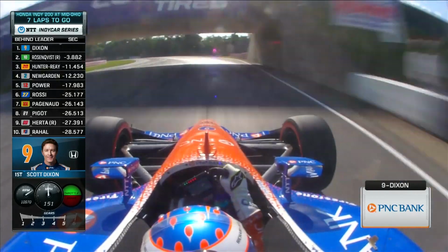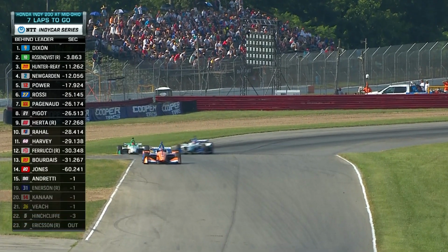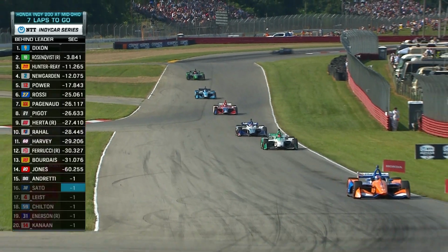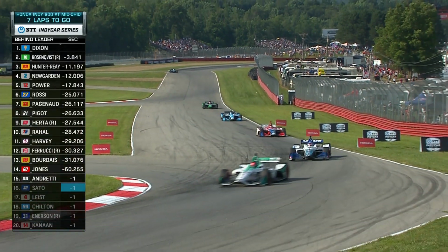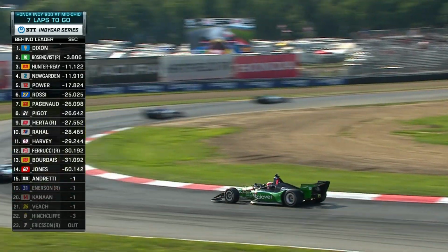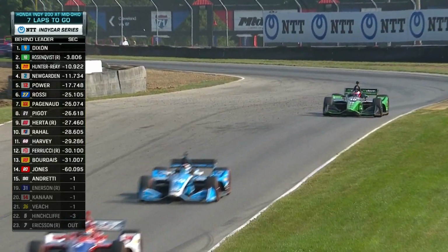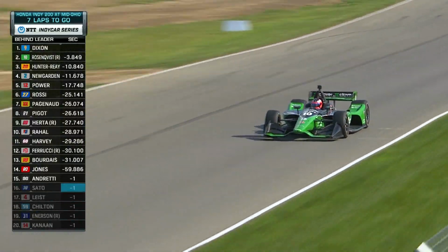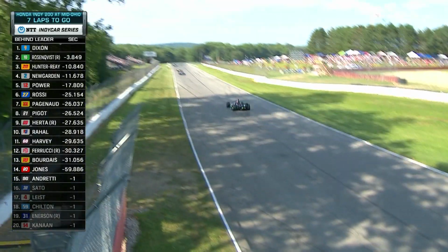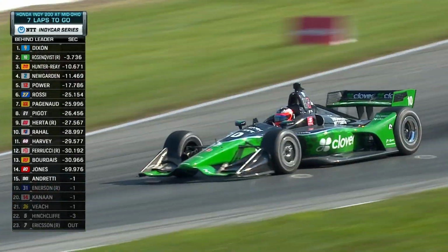And by the way, Rosenquist not only doesn't have a win as a rookie, he doesn't have a podium yet. 4th at St. Petersburg on debut, 4th in the first of the doubleheader races at Detroit, and 5th not too long ago at Toronto. What's going to happen if Marco Andretti can get back to Scott Dixon? Rosenquist is quicker by quite a bit, but he's got a lot of lap cars in front of him. He's got to work his way through to get to his teammate Dixon. He's closed it down now from 8 seconds down to 3.7.